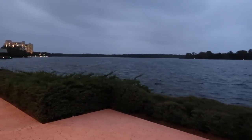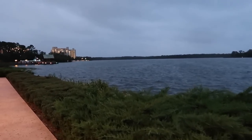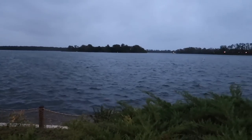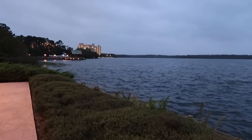And this is a great spot to watch the nighttime electrical water pageant, which is one of my favorite things to see, but that's still not for quite a few hours, so we probably won't be here when that happens tonight. But I've shown what the water pageant looks like from here at Wilderness Lodge and from Fort Wilderness Campgrounds many times in the past. You can check out my past videos on Fort Wilderness and Wilderness Lodge. Actually, I will link one in the pinned comment just in case, or even if you have seen it, if you want to see it again, I don't blame you. It's just a little windy. I feel a little sprinkle of rain coming.